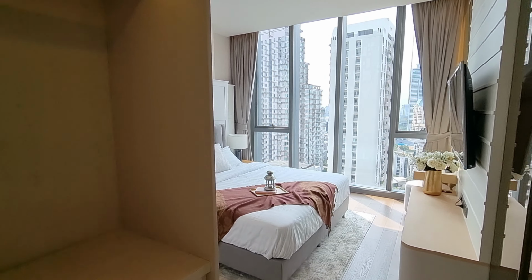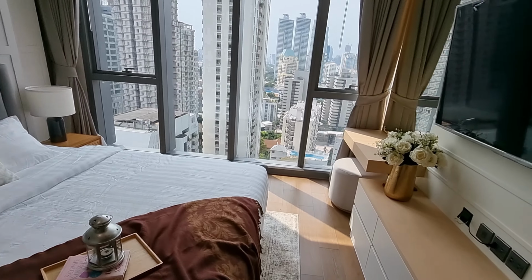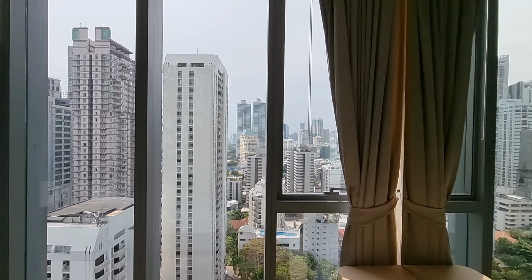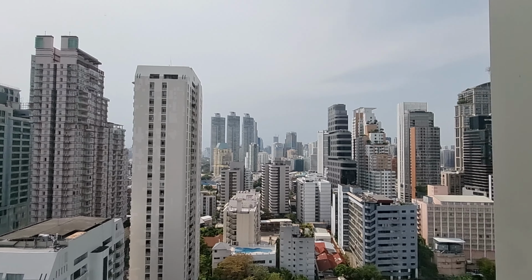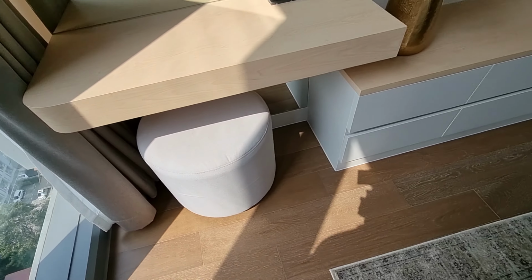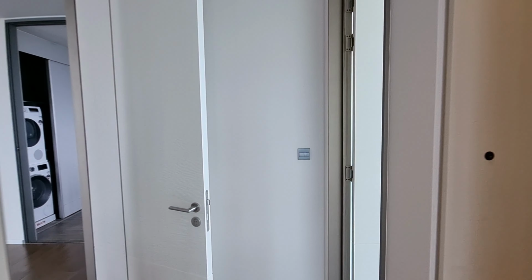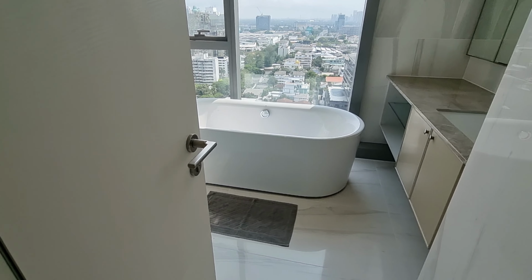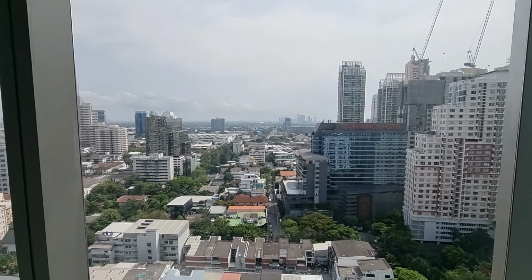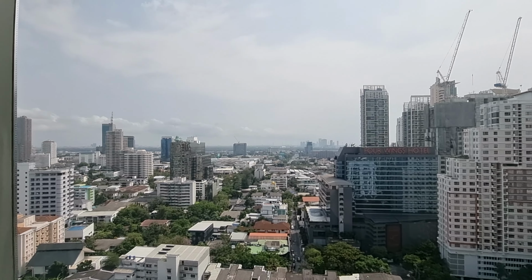The master bedroom, a bit more spacious than the second one. Yeah, this is all new. Yeah, we have a couple of units in this building, and today I'm specifically here for filming this one. And the other units that we had were on the other side of the building. Nice bathtub. You have an open view here towards the river, and there the whole green area in the middle, that's the green lung of Bangkok.